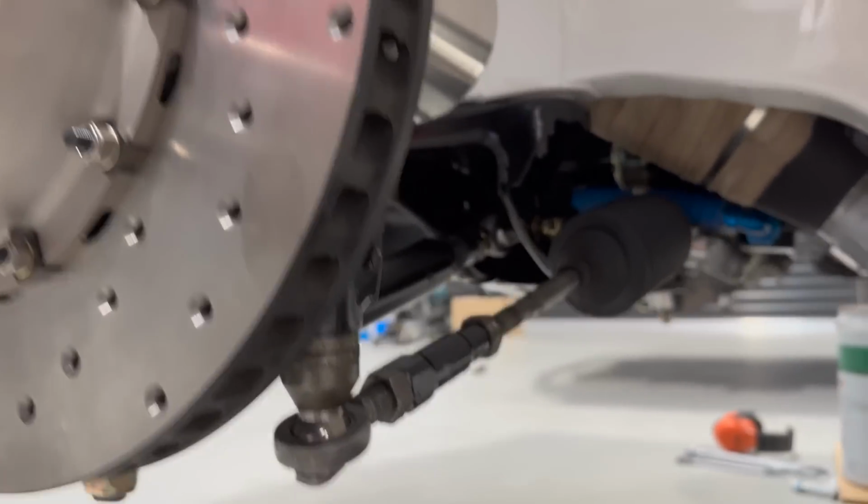I'll jump underneath and show you how that looks under here. You see the pinion just goes straight through the gap in our header pipes. So that's the rack in there.